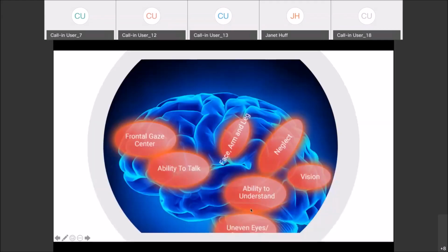This is basically most of the scales on one picture. You're testing the frontal gaze center, which is gaze preference. You're testing ability to talk. If you have them name 2 objects, watch and pen, I usually do. Ability to understand, close eyes, make a fist. Neglect, you can either look for severe neglect by holding up their left arm and telling them, whose arm is this? And they'll tell you yours, their left arm, even though it's obviously theirs.